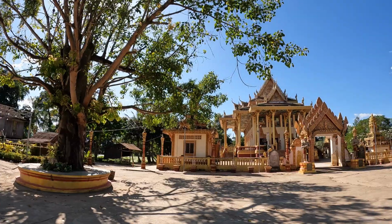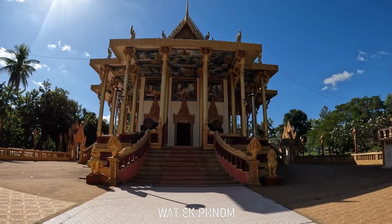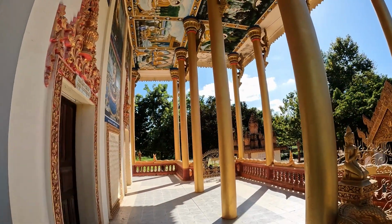So our next stop was about 20 minutes outside of town, is called Wat Ek Phnom, and it looks like a nice golden temple set by a lake. So shouldn't take too long to walk around, but we'll have a little look at this one. So entrance into the temple pagoda and the statue is only $1 each. And then behind it is an 11th century pagoda.